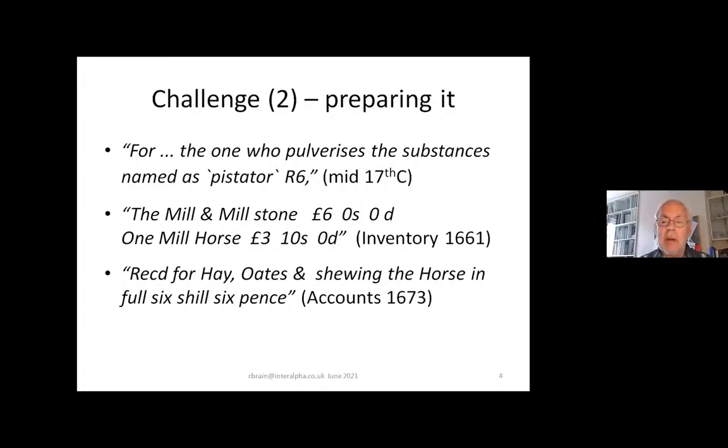was very much a manpower activity, which might be fun for a short time, but I'm sure it wouldn't be in the long term. But go on relatively few years, and we start to see in an inventory, these next ones, for the mill and the millstone, £6, and for one mill horse, £3.10 in inventory. I'm surprised that the mill horse was worth as much as the mill itself. And likewise, with the cost of hay, oats, and shoeing the horse at a different glasshouse a few years later.